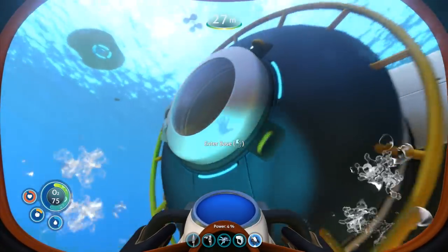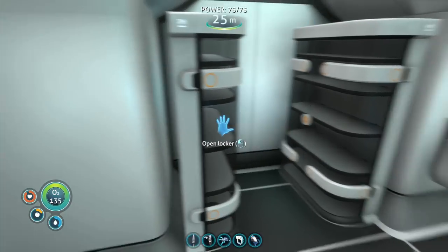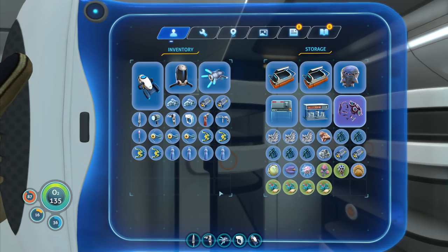I can go now, and I'm going to use some of this. We should have a little bit of salt left. So if I go into the locker here, I've got a couple of salt deposits, which we need to make the long-term food.